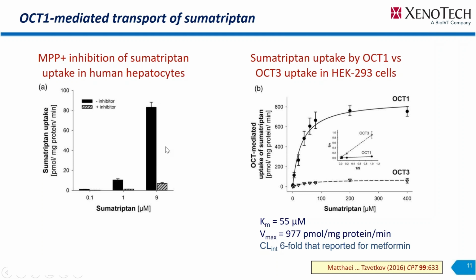Sumatriptan uptake was also examined in HEK293 cells overexpressing either OCT1 or OCT3. And you can see pretty clearly on this graph that the clearance, basically the intrinsic clearance, if you will, for OCT1 is much higher than OCT3. And surprisingly, it's also about 6-fold that reported for metformin in similar test systems for OCT1.